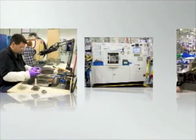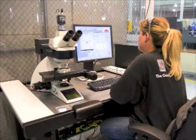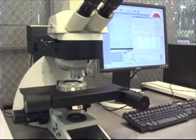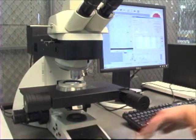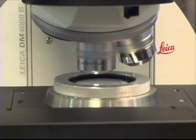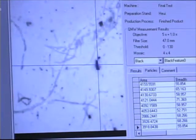You have now seen various areas of our world-class facility. The commitment to operating in the cleanest environment is obvious. At Cat-Reman, we take steps to assure that even microscopic dirt is under control. Many OEMs do not have the same capability we have with this computer scanning particle analyzer. We can measure the size, count the particles, and group them by size, and even look at what it's made of.